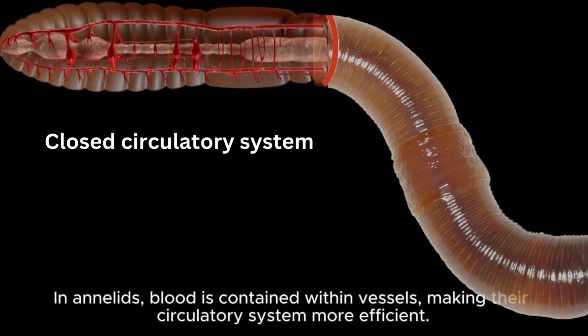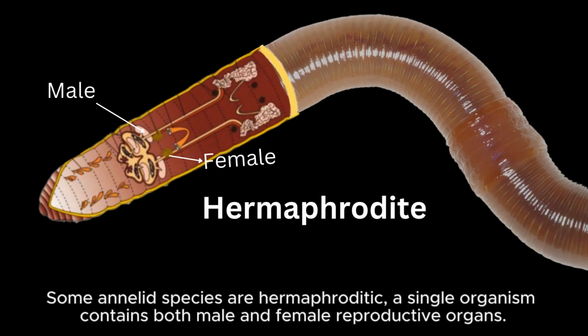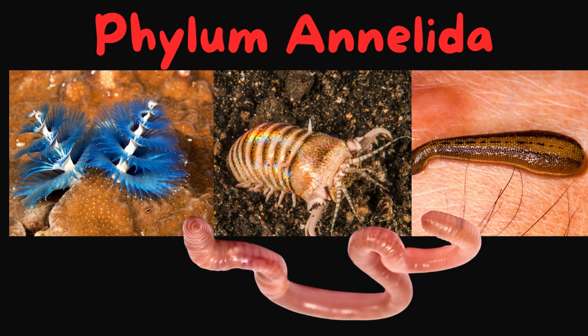In annelids, blood is contained within vessels, making their circulatory system more efficient. This type of blood system is called a closed circulatory system. Some annelid species are hermaphroditic. A single organism contains both male and female reproductive organs. Let us meet some of the unique members of the annelid phylum.